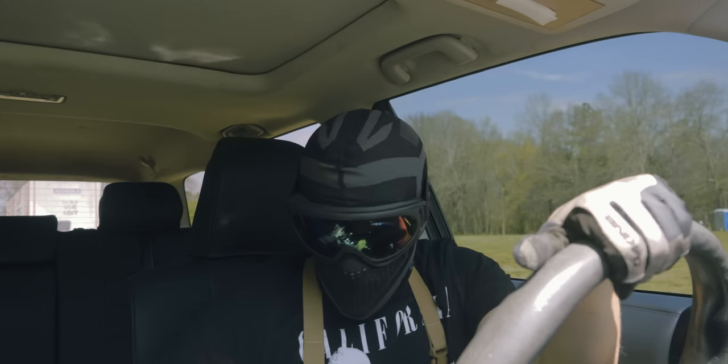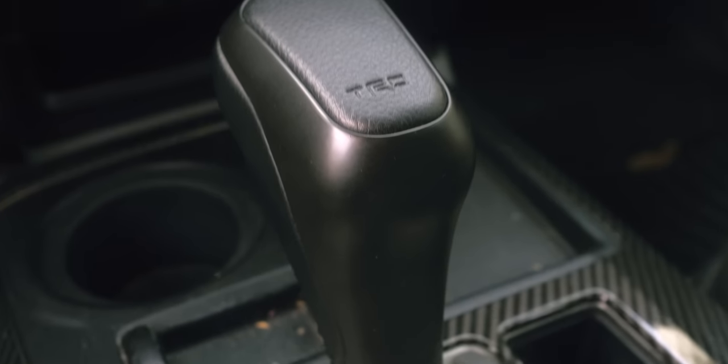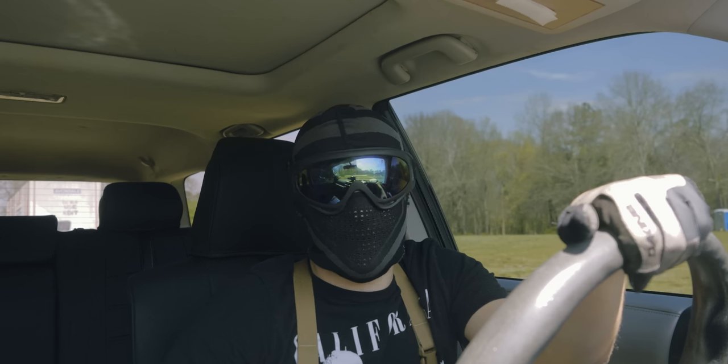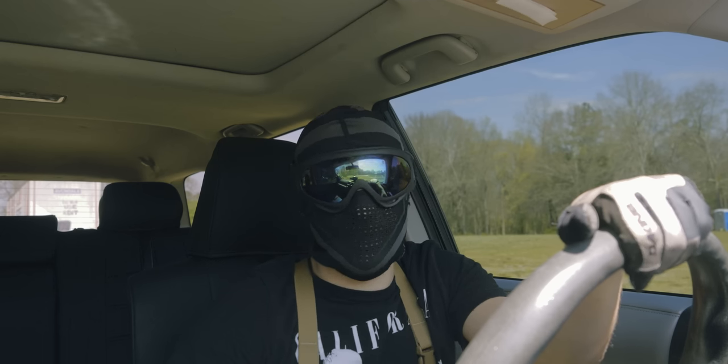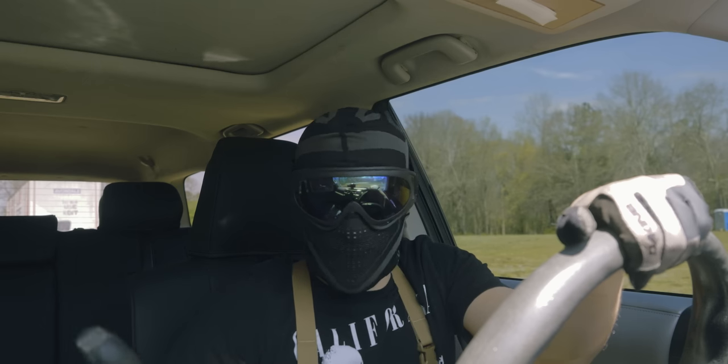The other thing I did was I upgraded the shift knob to a TRD version. Nothing big, just wanted the shift knob to look new. I mean, I touch it so much, you know. I touch that knob damn near every day, so I wanted that knob to be nice and shiny and wanted it to look good. Moving on, I added a bunch of carbon fiber trim.